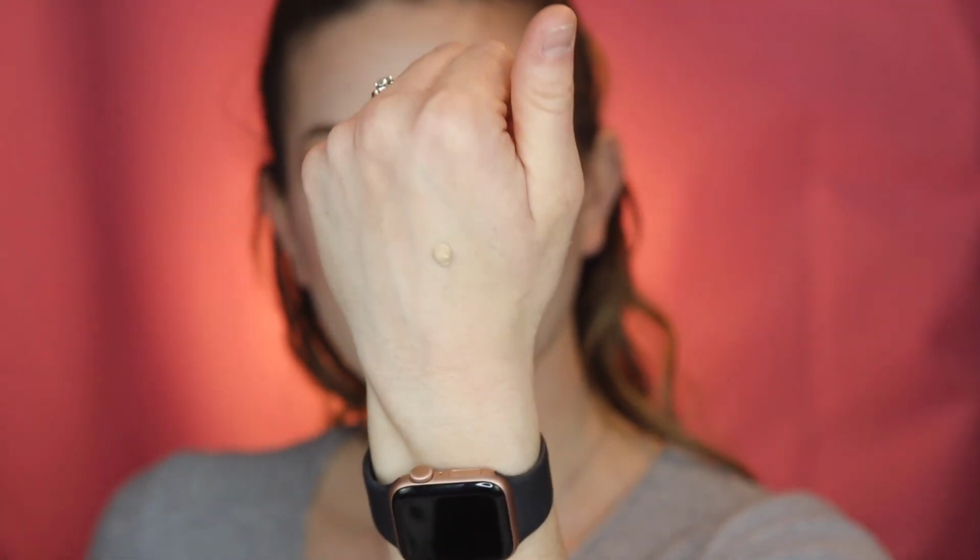The next product is the IT Cosmetics Your Skin But Better CC Cream. It has an anti-aging hydrating serum and SPF 50. This is the consistency of the IT Cosmetics. It's a little bit thicker. It is quite full coverage. Feels hydrating without feeling or looking greasy. It really is stunning and flawless and smooth on the skin. It's long wearing.